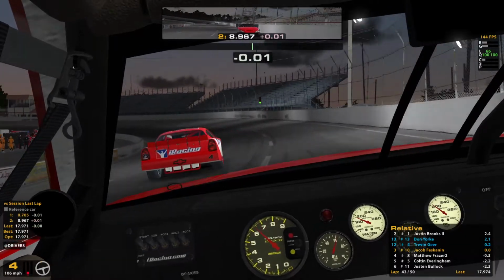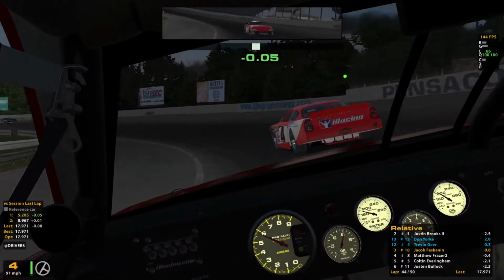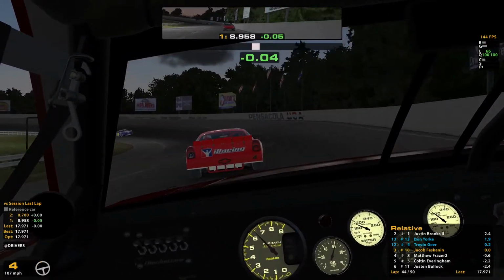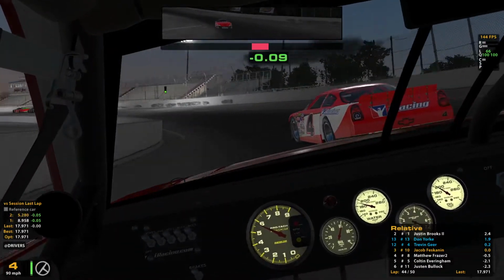You can see he gets into the wall as well. 8's closing down on us. He kind of dives in a little too hard there. Cuts it to the inside, actually clips the inside wall coming out of pit row going into 1. So that allows them to fall back a little bit, allows us to get a bit of a gap back.